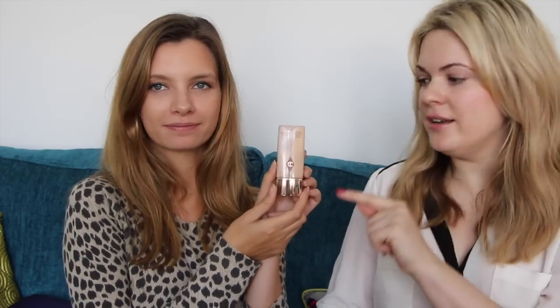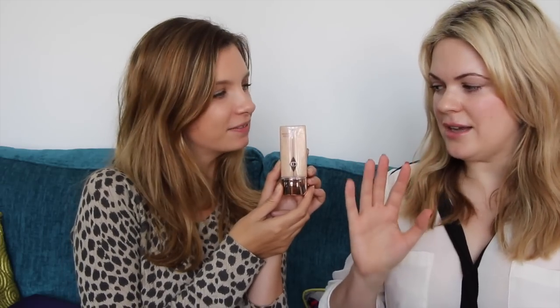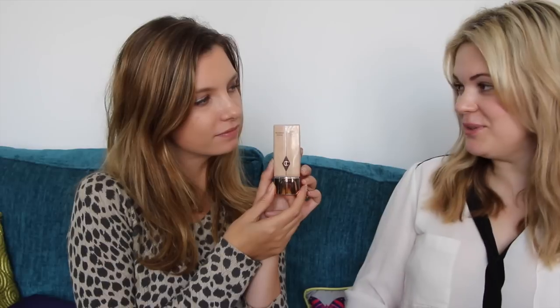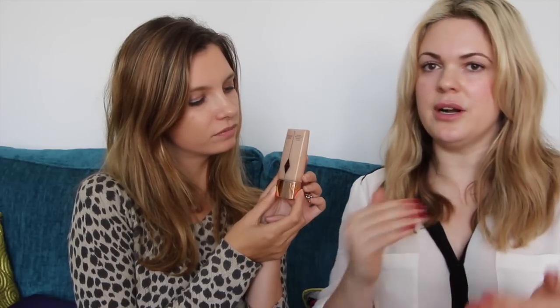Wonder Glow. Again, this is in most makeup artists' or facialists' makeup bags because it just gives a beautiful glow to the skin. Do you use it on its own or under your foundation or over your moisturiser? I use it as a primer, but now and again I tap it on the cheekbone. Yeah, looks lovely. And just under the eyes, on the bridge of the nose, Cupid's bow.